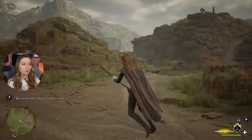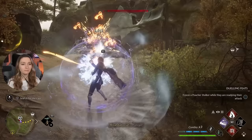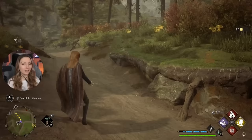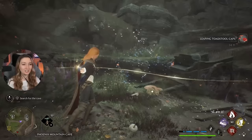Oh, here we go. Party time. Party time! Oh, that was cool! One less poacher in the wizarding world. Savage. Alright. I actually think we're pretty close to the first destination of today. Feels like I've already done so much. But like, I've seen so much already. But like, we have not done any missions yet. Wait to get a phoenix.